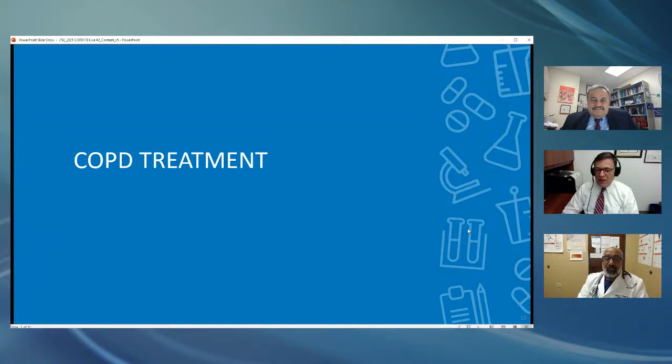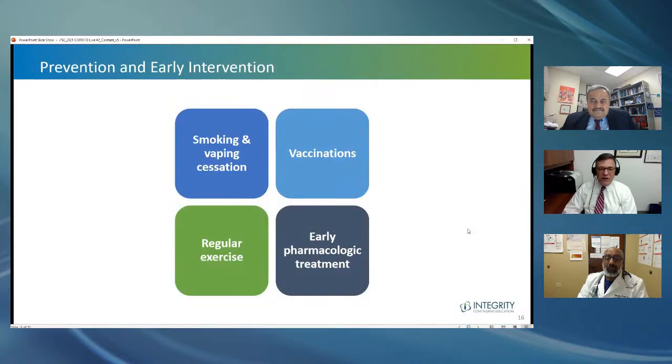And the first slide is a relatively simple slide. We're going to talk about COPD treatment, and that includes trying to stop exposure, smoking, and the vaping issue remains a controversy for us. Vaccinations, that includes now COVID-19. Remember that we want all adults vaccinated in the U.S. That's our mantra here. Regular exercise, which hopefully will be a little easier now that some of the restrictions are easing. And then appropriate and early pharmacological treatment. That's one of the things we're going to focus on.